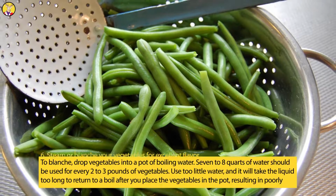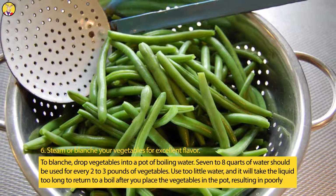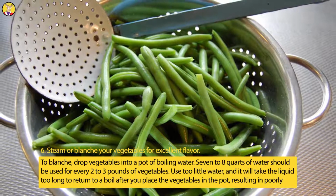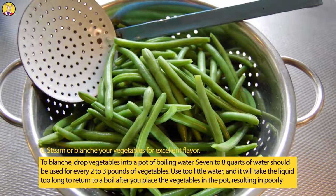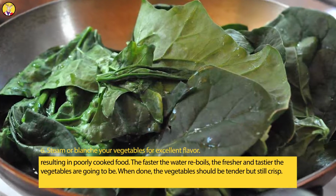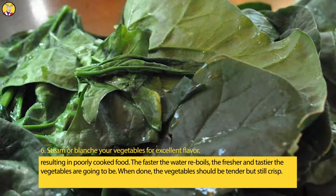6. Steam or blanch your vegetables for excellent flavor. To blanch, drop vegetables into a pot of boiling water. 7 to 8 quarts of water should be used for every 2 to 3 pounds of vegetables. Use too little water, and it will take the liquid too long to return to a boil after you place the vegetables in the pot, resulting in poorly cooked food. The faster the water reboils, the fresher and tastier the vegetables are going to be. When done, the vegetables should be tender but still crisp.